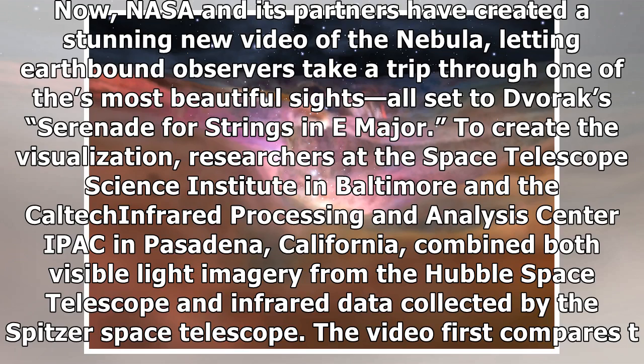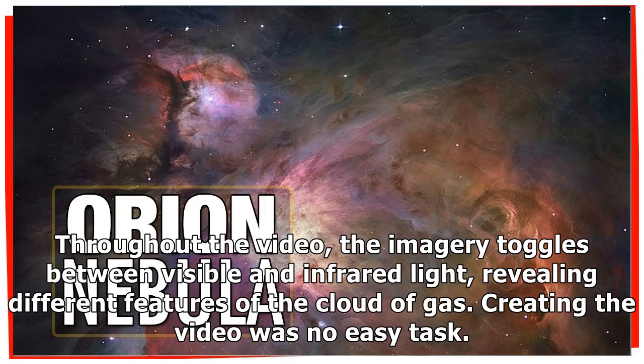To create the visualization, researchers at the Space Telescope Science Institute in Baltimore and the Caltech Infrared Processing and Analysis Center, IPAC, in Pasadena, California, combined both visible light imagery from the Hubble Space Telescope and infrared data collected by the Spitzer Space Telescope. The video first compares the nebula in visual light and infrared light before zipping through the vibrant dusty cloud of gas that spans 24 light-years across. Throughout the video, the imagery toggles between visible and infrared light, revealing different features of the cloud of gas.